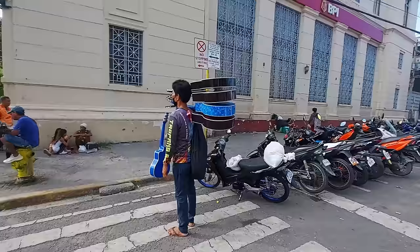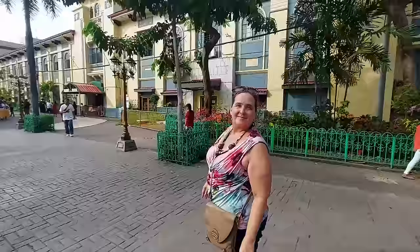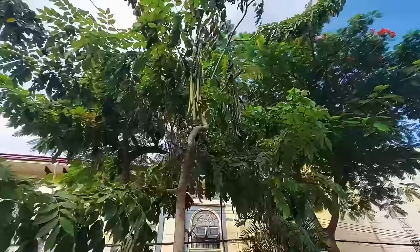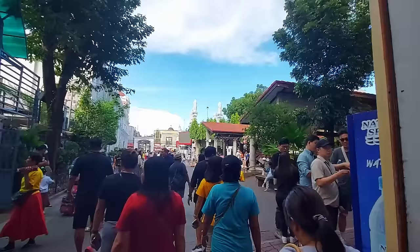Yeah, I know. He's selling guitars. Awesome. Ah, no thanks. Oh, it's souvenirs. No, not for me. Thank you. What are those? They're like massive beans. I don't know if you guys can see them. They're huge. I don't see any lying on the floor, but they're massive. Colegio de San Nino. Well, here we are in it.